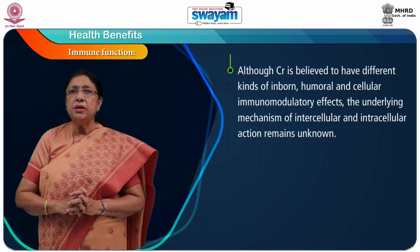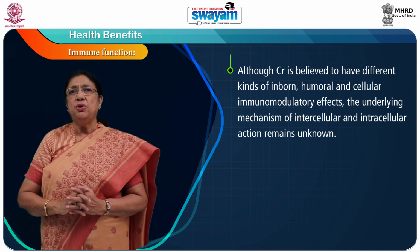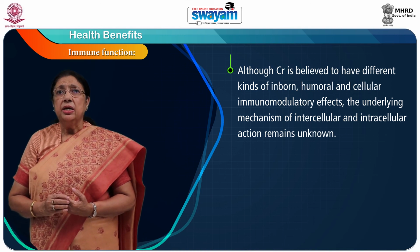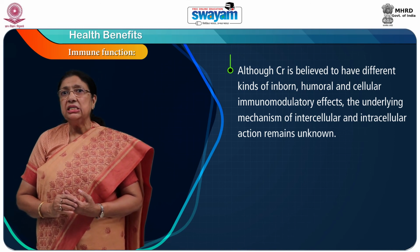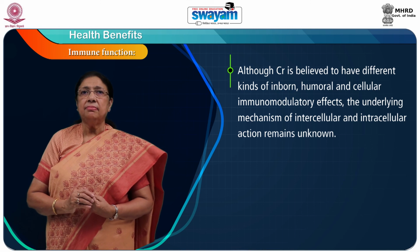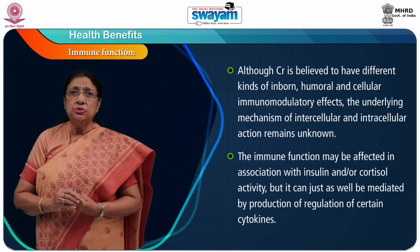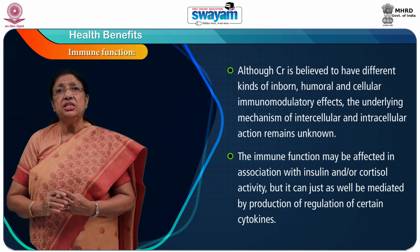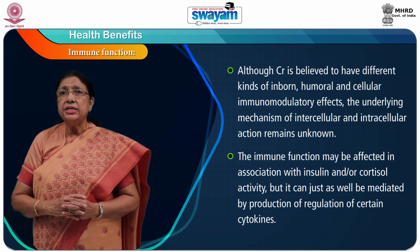Now, the role of chromium in immune function. Although chromium is believed to have different kinds of innate, humoral and cellular immunomodulatory effects, the underlying mechanism of intercellular and intracellular action still remains unknown. The immune function may be affected in association with insulin and or cortisol activity, but it can just as well be mediated by regulation of certain cytokines.